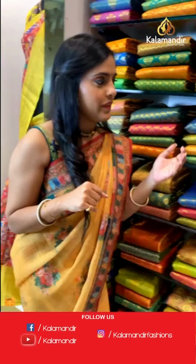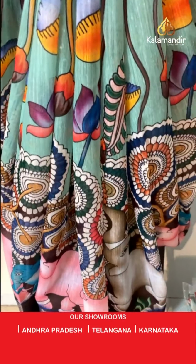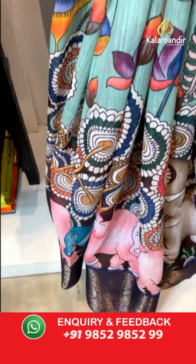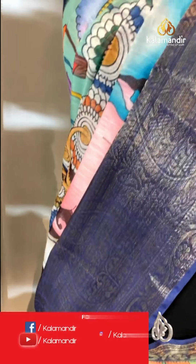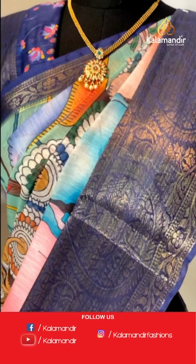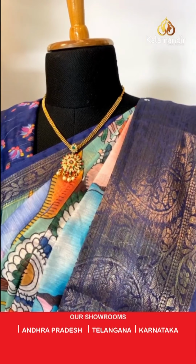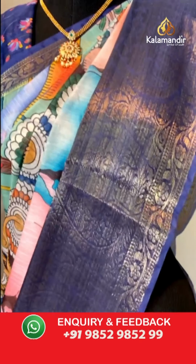A very beautiful color combination of sea green and blue. There you go. Floral work on the entire body along with elephant prints on it. Multiple colors that you can see on the body, and it has a contrasting border, blue in color, that's a royal blue color with gold zari work in floral design. A printed pallu to go with this saree. Similarly, the blouse piece is also printed and has a zari border to it. Let's check out the pricing.